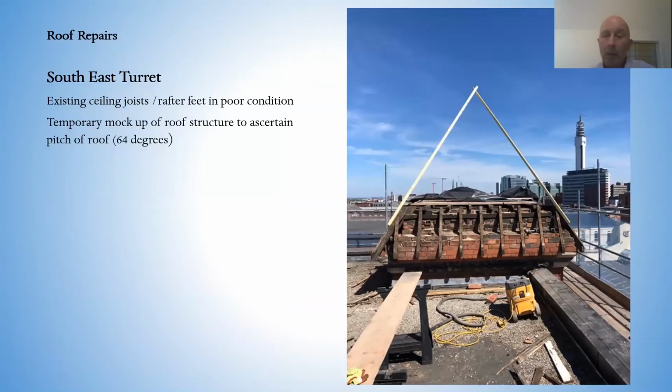So again, this is the southeast turret. Before we started construction of the timber roof structure, we made a mock-up of the roof to really ascertain the scale of the roof and how it was going to look. That pitch is 63, 64 degrees. And that is pretty much what we went with on the setting out for the turret roof structures.